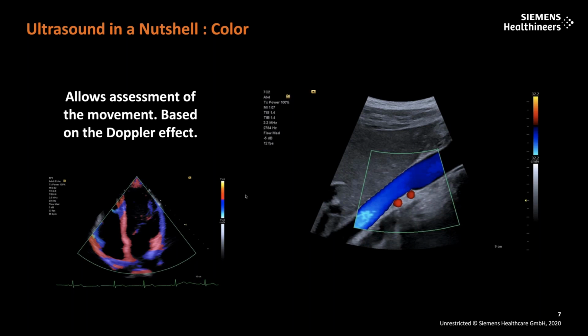Some people think red or blue means it's an artery or a vein. It can be true, but at the end of the day it only means that something is coming towards the transducer and something is going away. So you can reverse the color, you can do whatever you want. On the right side, you see an image of a vessel, maybe in the abdomen, with a nice blue color of the blood moving.